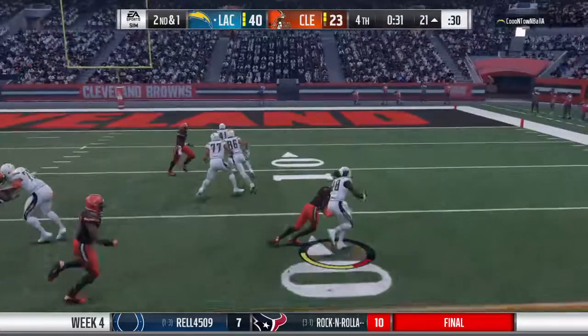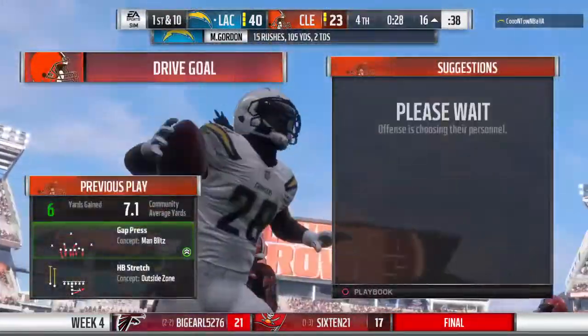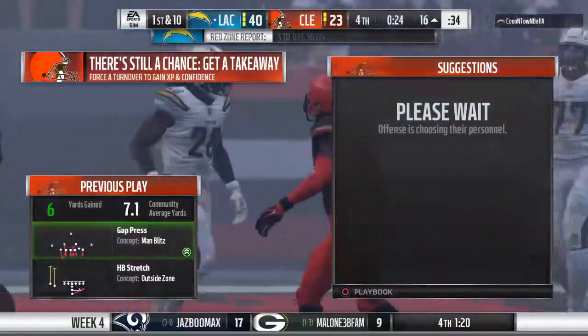Running right. It's a handoff to Gordon. And he'll take it down here just shy of the 15 at the 16-yard line. They get 6 on the pickup there as the drive will continue.